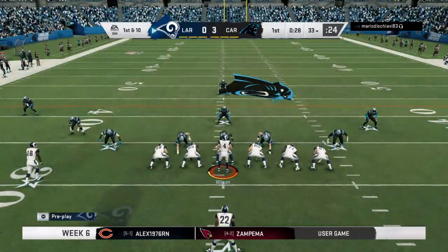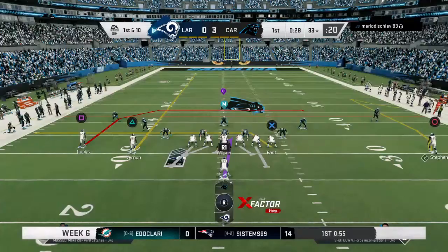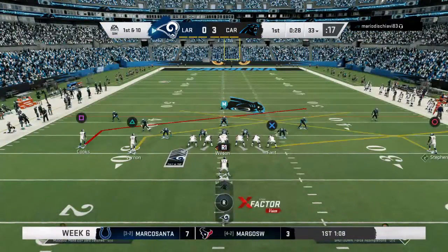Set to begin their next drive, the Rams offense at the line. They trail 3-0 after the INT last time led to a field goal, but now another fresh start here, 1st and 10.